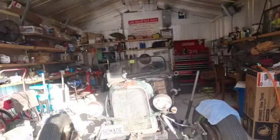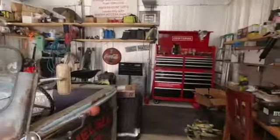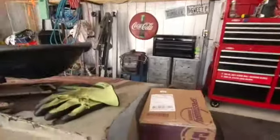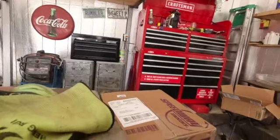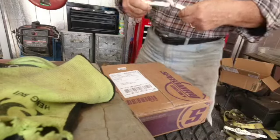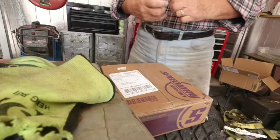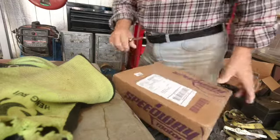I put up a video somewhere along the way recently, and I talked about what was bad on it, and I said I was going to order a new clutch cylinder, and I've got a new clutch cylinder. Pretty sure that's what this is in this Speedway box. So we'll just go ahead and pop this one out, and I'll let you see it.